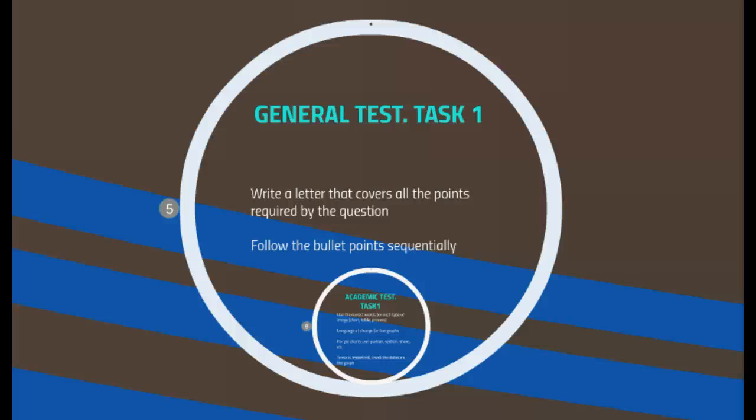Follow those bullet points. For example, if it says write a letter of complaint, and in the letter you have to write bullet point 1, what happened, bullet point 2, what you expect to be done, bullet point 3, when you expect it to happen. So if you've got 3 bullet points, 3 paragraphs, job done. Use the correct language. If it's a formal letter, semi-formal or neutral.